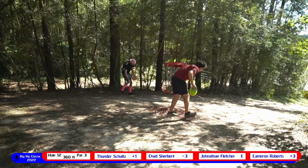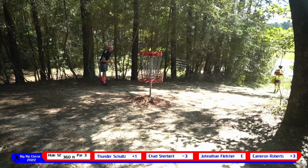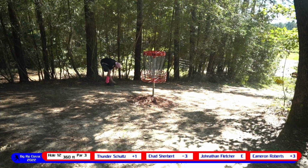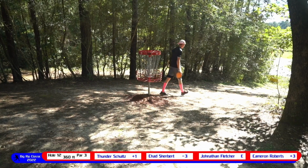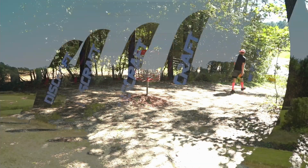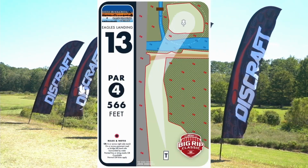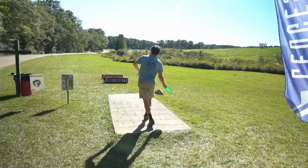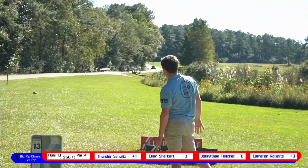Thunder tapping in the bogey. Very unfortunate. I mean, he had a birdie look, but he had the best look at the basket after the tee shots, and the card's only bogey, I believe. Yeah, he actually went away from his putting routine and lobbed it up. Should have been more confident, I guess.